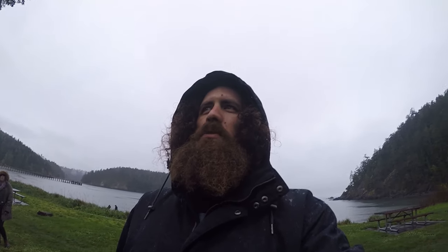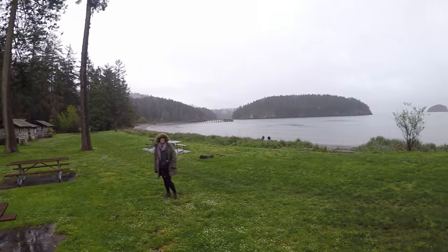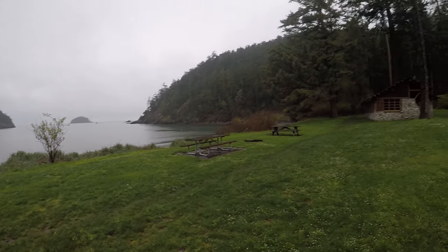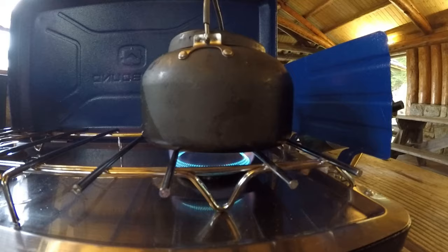So we made it to our camp spot for the day and night. It's raining cats and dogs, but it looks like it'd be really nice on a sunny day. It's really cool. Yeah, we're just having a wander around, checking it out.